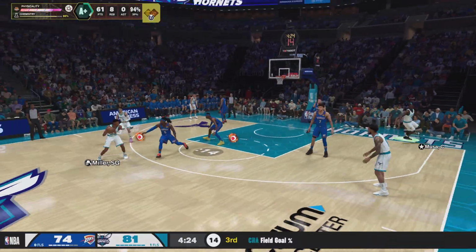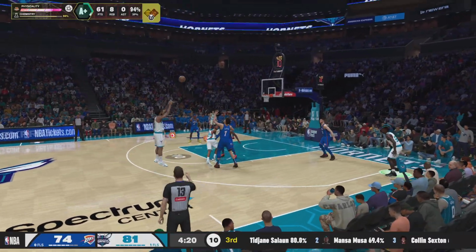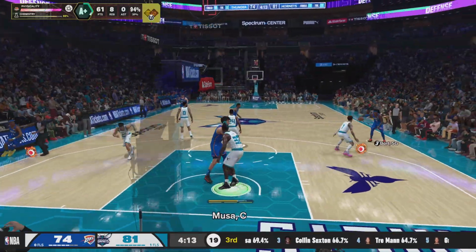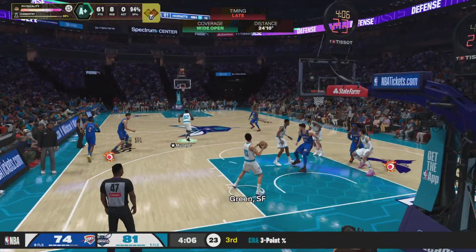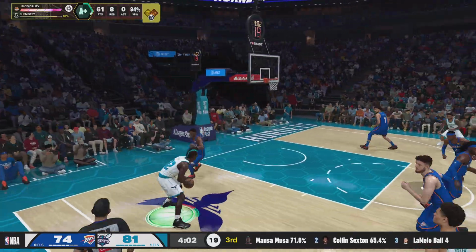Ball sets a screen for Miller. For three, Bridges. And the rebound goes to the Thunder. Hartenstein's got 5 rebounds tonight. Pass to Williams. There's the triple. Holmgren can't hit. You have to defend the three-point line. They got lucky he missed that one.